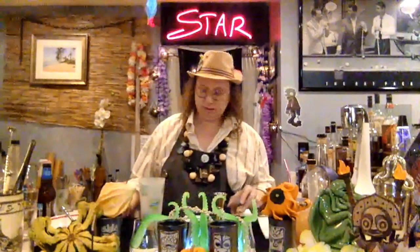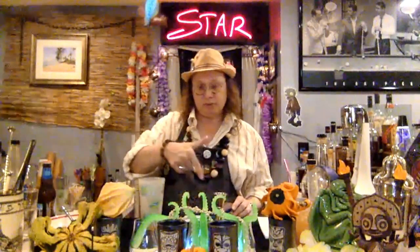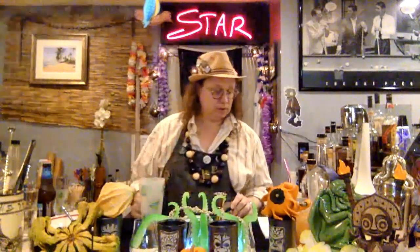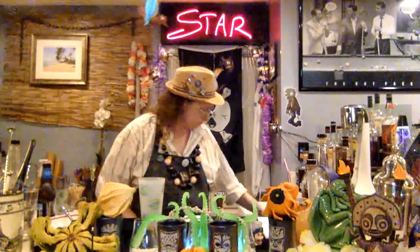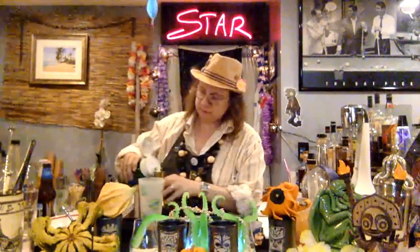So here I'm actually remembering to put my thick, sweet ingredient in the jigger to start with, and then we'll add the sour ingredients. So we're going all the way back to the original recipe. We've got 1 ounce of sour, and that was originally lemon. I'm going to go half ounce of lemon.